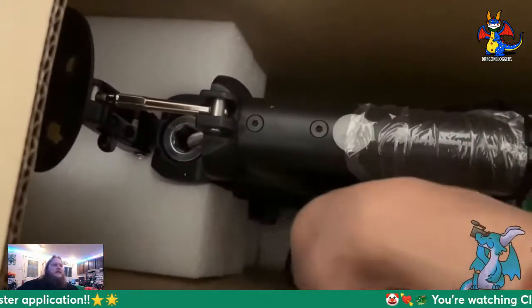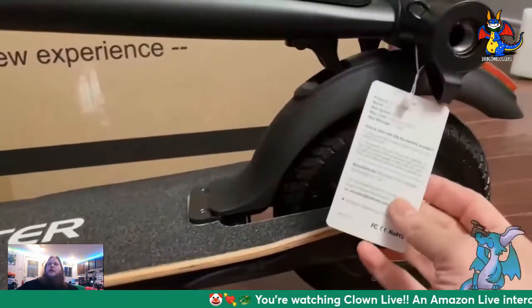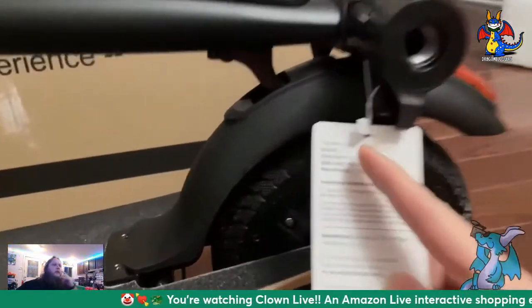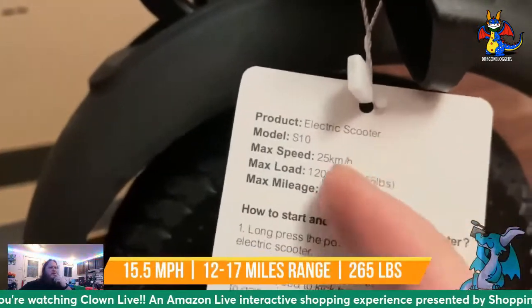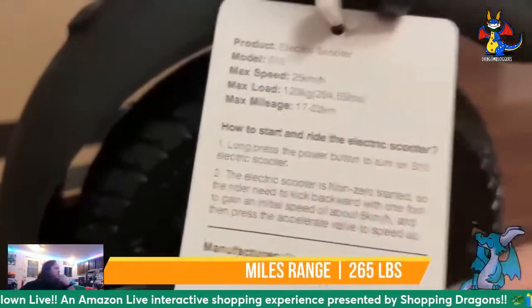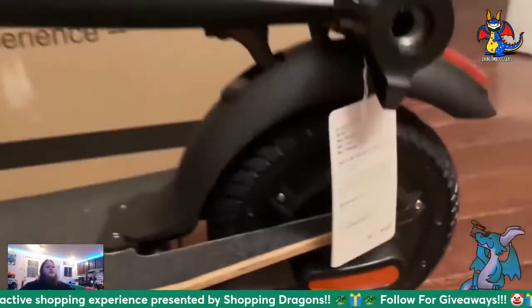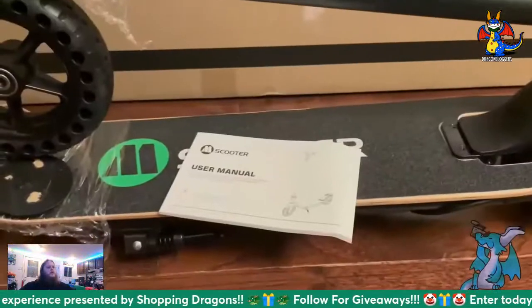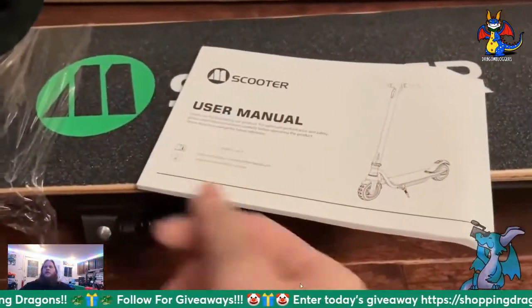I love the editing, but let's look at the scooter out of the box. Right here, you'll see it has a tag with all the information. You will see that it's a Model S10 with a max speed of 25 km per hour, max load of 265 pounds, and the max mileage, it can go from 17 to 25 kilometers. Okay, enough talking. Now let's get into the action by starting to assemble this product.